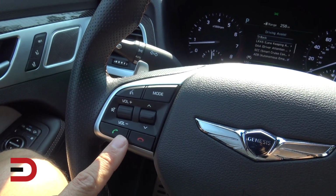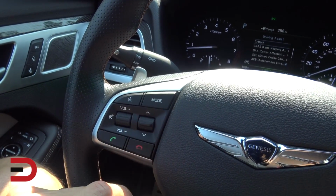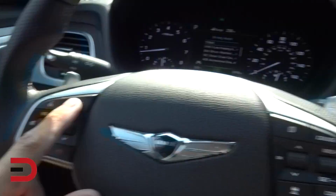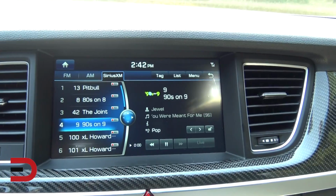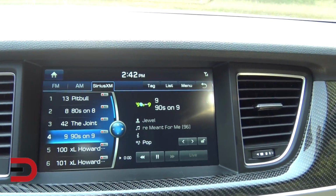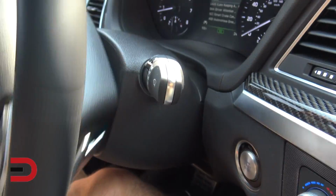You can answer phones here, hands-free. This changes the volume on your radio and changes channels here. The mode, that's going to go between different channels like AM, FM, Sirius XM, and so on. So here I am. Since we're over here, let's talk about this. Oh, wait. Got paddle shifters right there, which are mounted to the steering wheel.